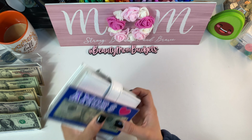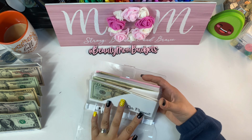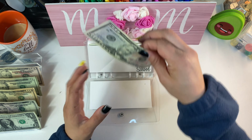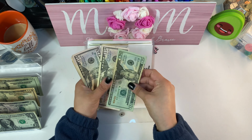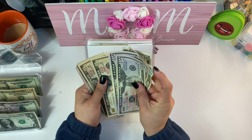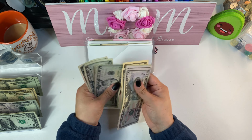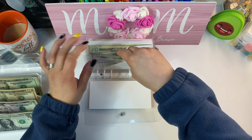So let's put this to the side. I'm going to go ahead and bring out my bills binder, month ahead. Okay, so we are jumping to my daughter's school. And today we're going to be putting in 75. So that's 50, 60, 70, 5. Okay, so that goes here. So she now has 50, 100, 150, 170, 180, 190, 195, 205. Okay, so 205 going there.